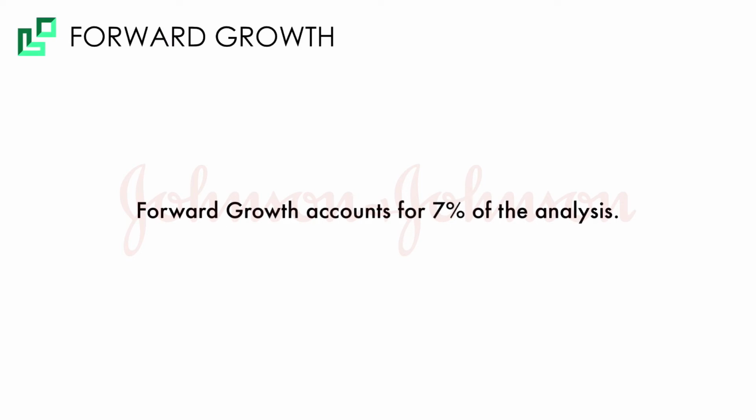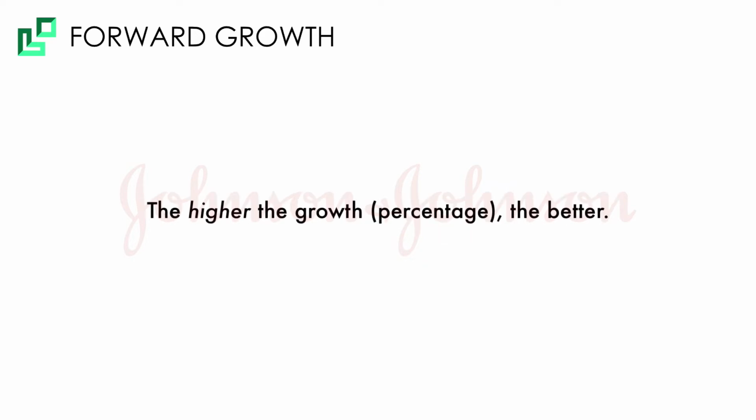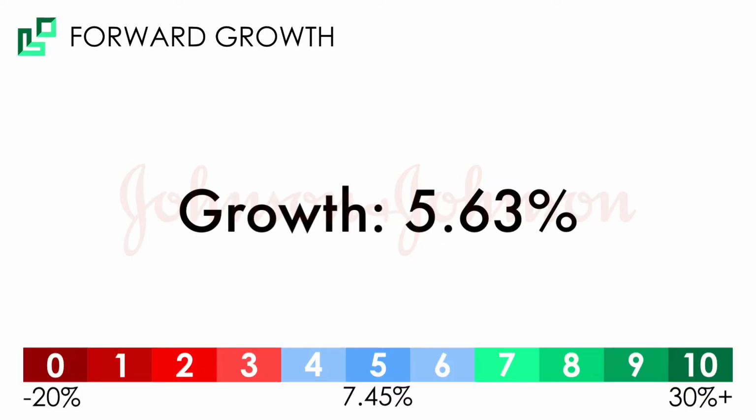Forward growth accounts for 7% of the analysis. It's basically the projected growth of the company over 1, 5, and 10 years. The higher the growth, the better. JNJ has a growth rate of 5.63%, and that means a score of 5.